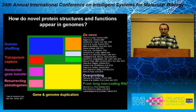But more recently, researchers have found many genes that actually did evolve from intergenic DNA. They've got homologs in the intergenic DNA of other species where they're not coding. And so we call these de novo genes. And we wanted to ask questions about de novo genes, namely, how many are there in a given genome? What types of proteins do they make? And then as they get older, how does that change?